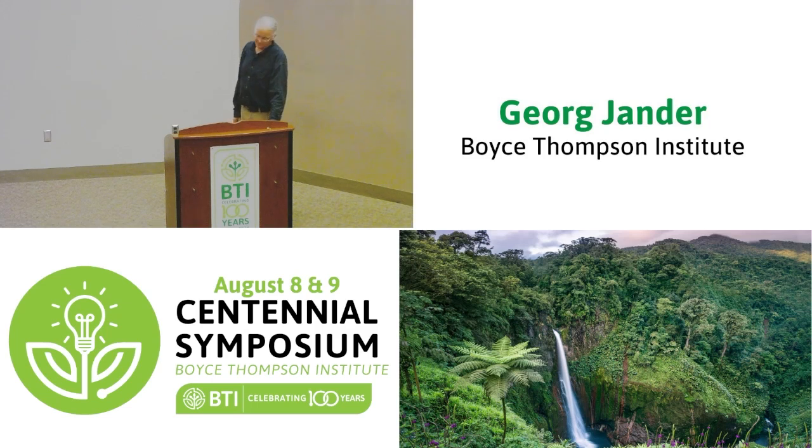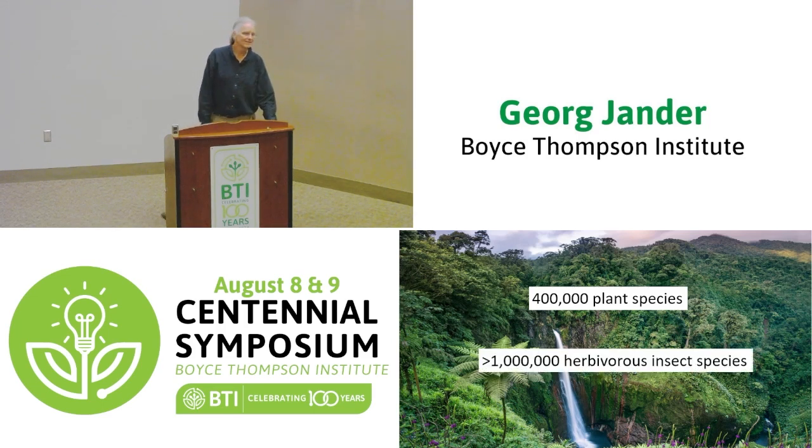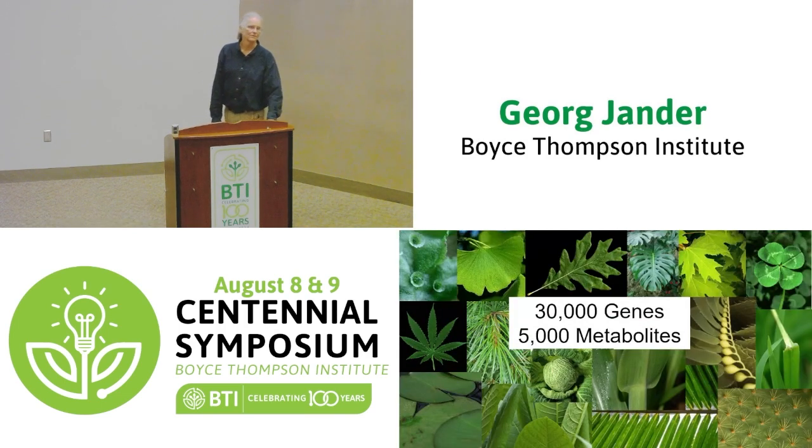It shows lots of different plants, and roughly estimates there are about 400,000 plant species in the world. And these 400,000 plant species are being attacked by more than 1 million different insect herbivores. But clearly the world is still green, and that means that most plants are not eaten by most insects. And so why is that? That has primarily to do with secondary metabolism or plant metabolites.